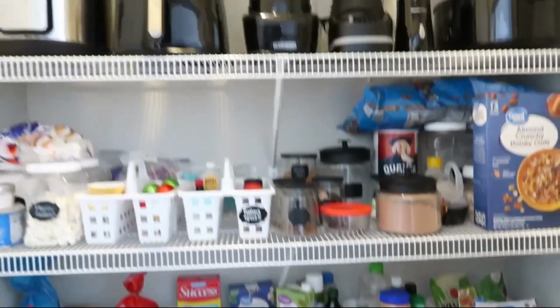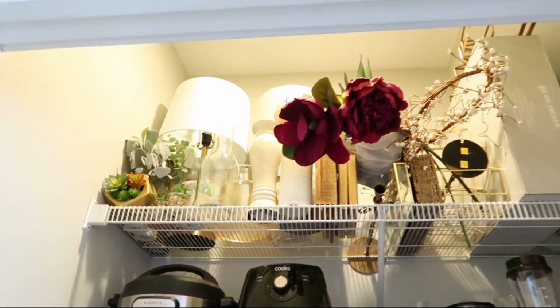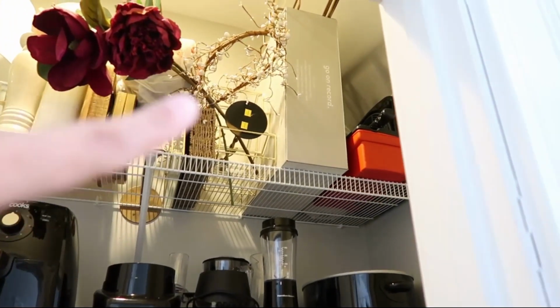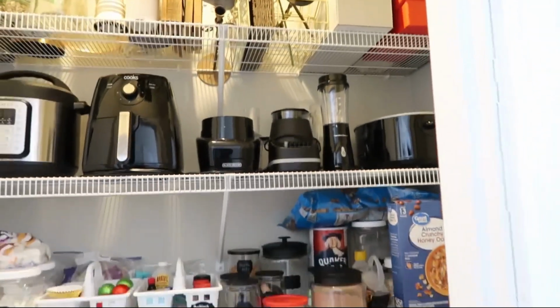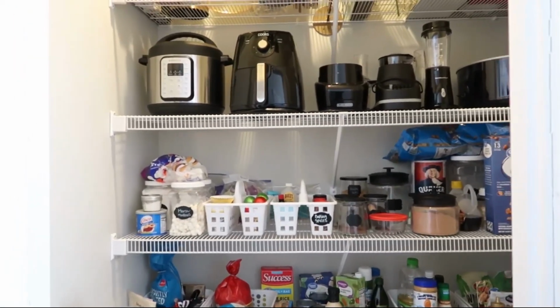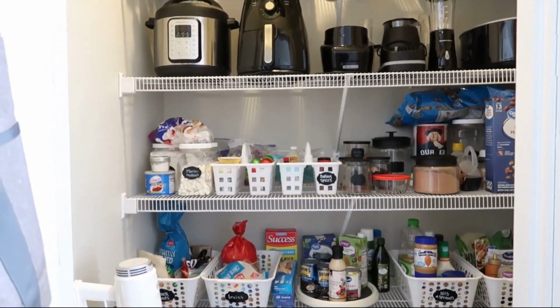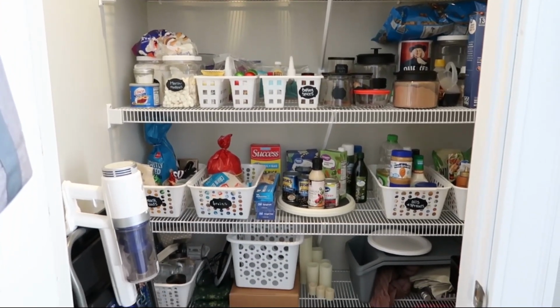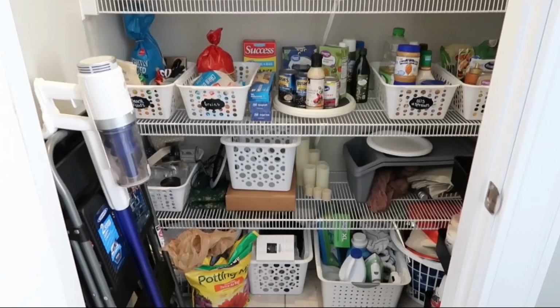So really just a lot of rearranging, getting the decor up there much more organized. I need to go ahead and get rid of that box. So you'll definitely see the difference after. But again, there are already systems in place. They just need to be better organized.